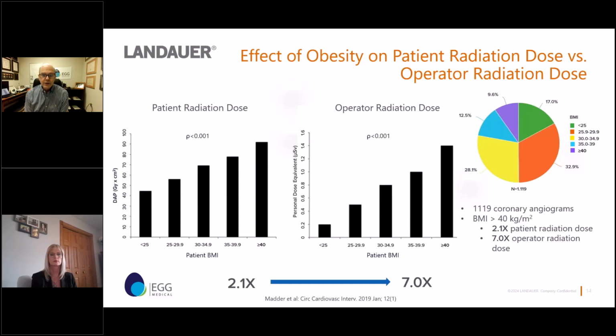And there are other factors that affect the volume of scatter radiation in the room. I know we've got people on the webcast here who are from around the country, and I'm from Minnesota, and we've got a few obese patients left. And I understand that in other parts of the country, there may be a few obese patients, but this is a study looking at the influence of BMI on scatter radiation and on patient dose. So if you look on the left graph, you can see the patient dose. And as the BMI goes from less than 25 to more than 40, the dose for the patient goes up about 2.1-fold.